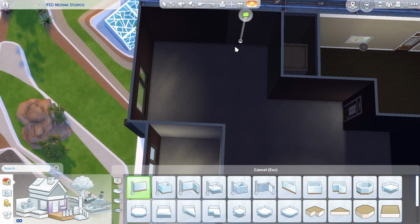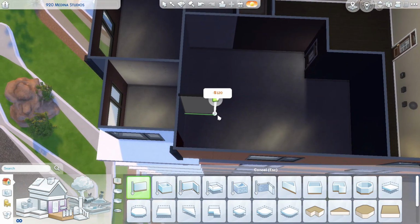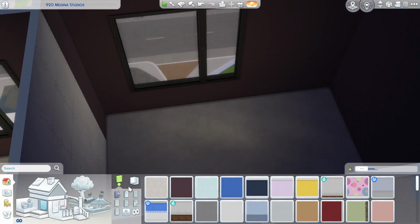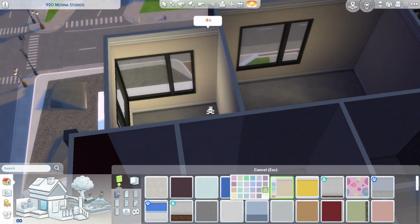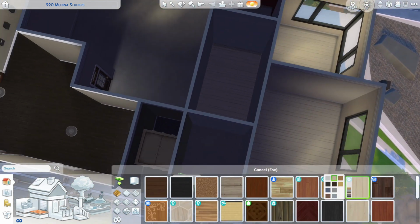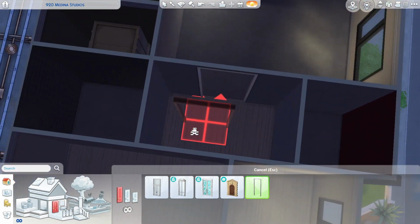So today we are building a family apartment here in San Myshuno. I believe this is 920 Medina Studios. So this is an apartment for a young family. I imagined it to be one or two parents, probably two parents, and a baby.